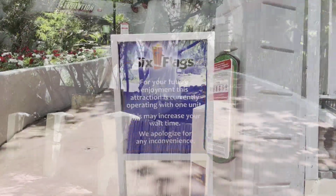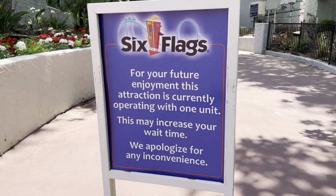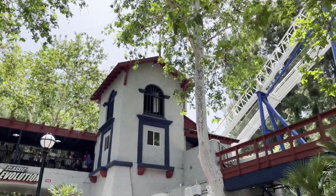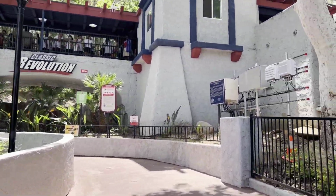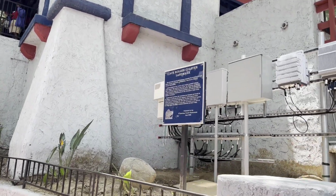Revolution is currently down to one train here. The other one is being worked on. They were having some issues when I was going to go ride, but it's one train right now. It would be really nice at some point to see a third train get added, just so it's not always operating at one train.